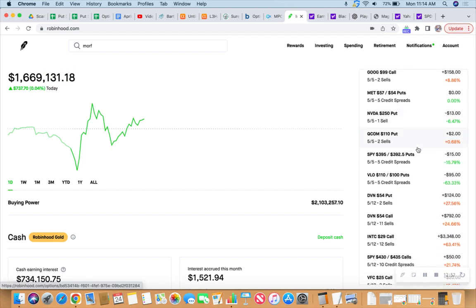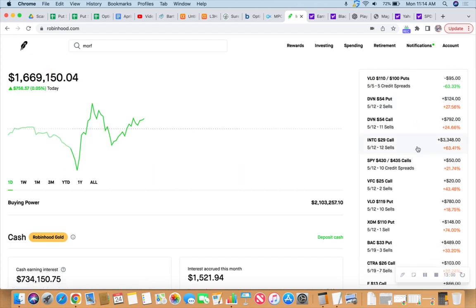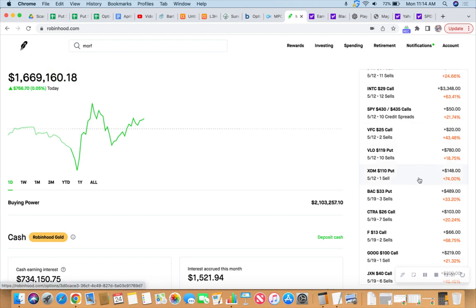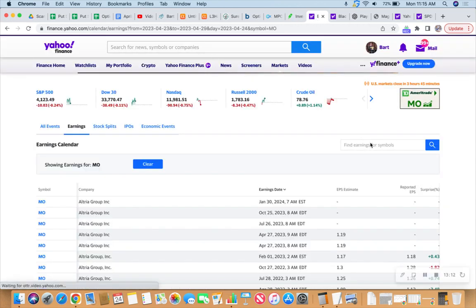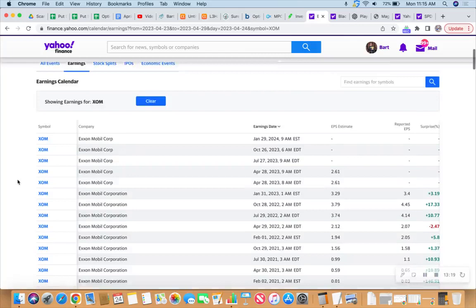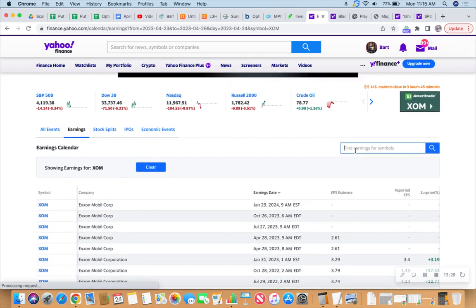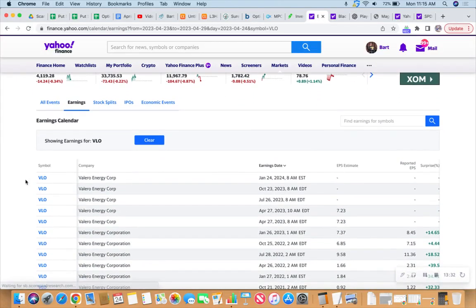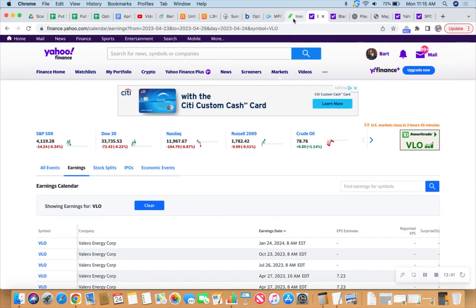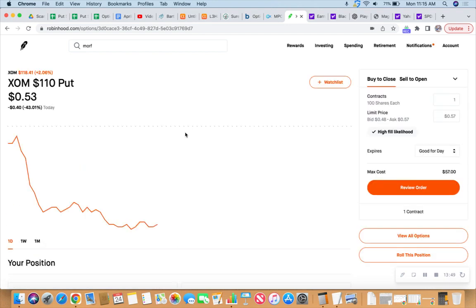Anything else look interesting here? Sorry for the silence. So we got ExxonMobil at 74%. Let me go to the earnings board. So they report this week on the 28th. When's Valero? Valero's got to be soon too, right? It's the 27th. I think Valero's going to have a fine report, but you just never know how the market's going to react to whatever the report is. So I would not hesitate to close that right now before they report earnings.